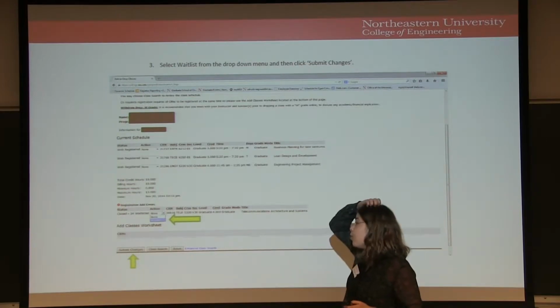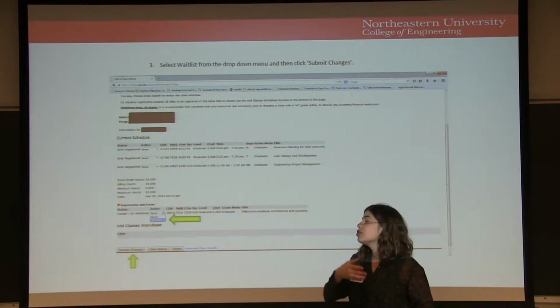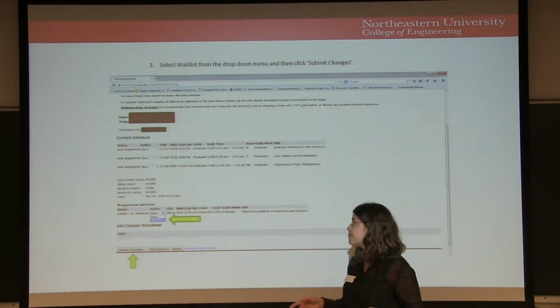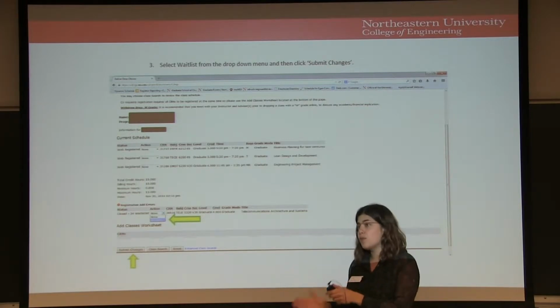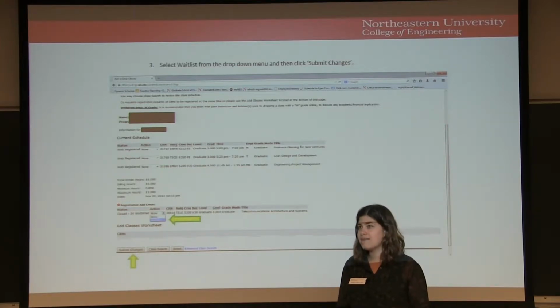And then if you wanted to get into a class that is full, there is something called a wait list. The wait list, we cap at 15. So there are 15 spots on the wait list. And those 15 people on the wait list are eligible for a seat in the course if someone who's already registered drops it. Does that make sense?